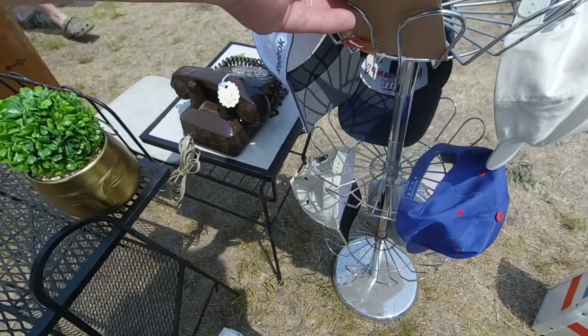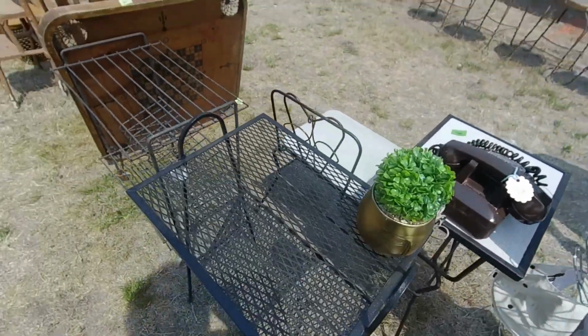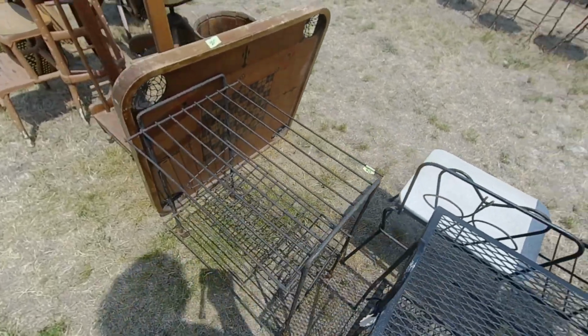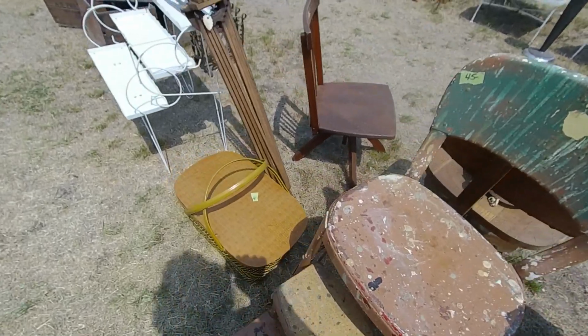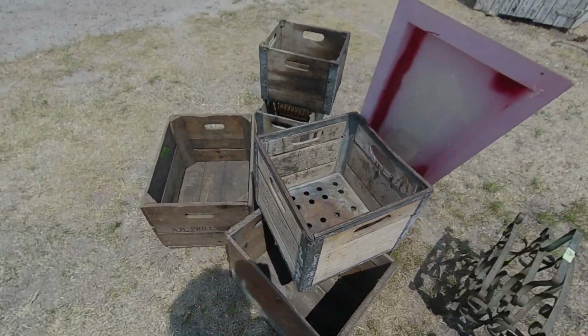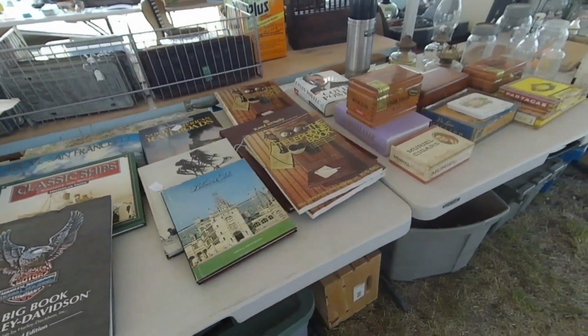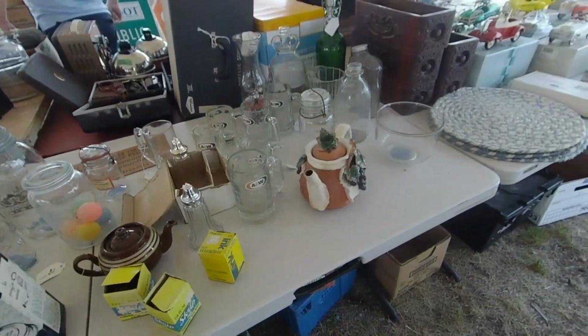That's for sure. And I looked at the hats because I often buy hats and sell them at the malls that I am, but I usually stick with brands of companies or things like that. Not local companies, but nationwide brands and sports teams and things of that nature. And here's a bunch of books and some old boxes.